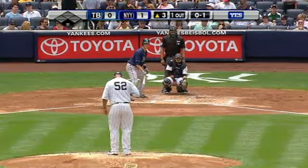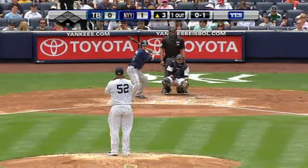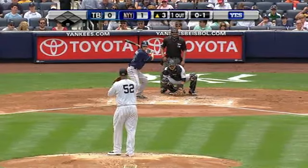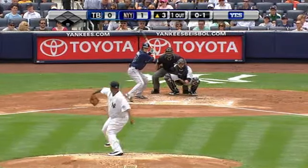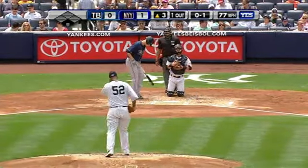So I talked to Joe Girardi before the game. If they can get a chance to give him an extra day or maybe even get him out of games earlier here and there, pick their spots, they're going to try to do it with him. Pitch is high, 1-1.